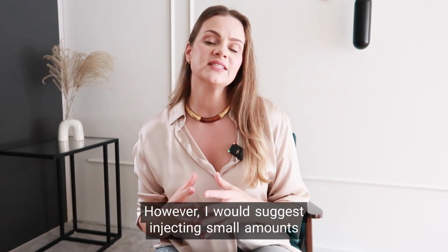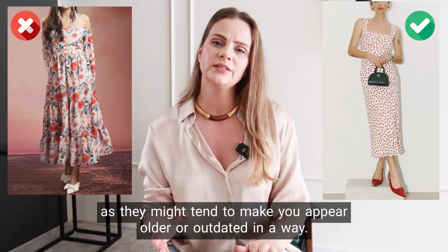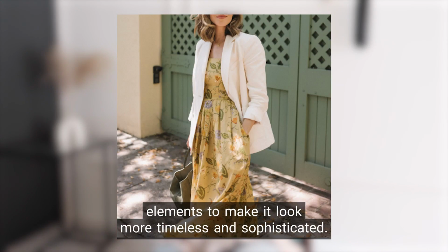However, I would suggest injecting small amounts of romantic elements, as they might tend to make you appear older or outdated in a way. In my opinion, it requires a little bit of structured elements to make it look more timeless and more sophisticated.